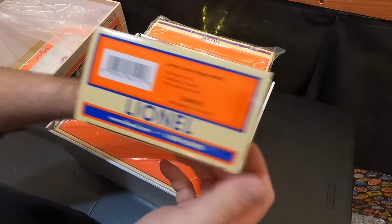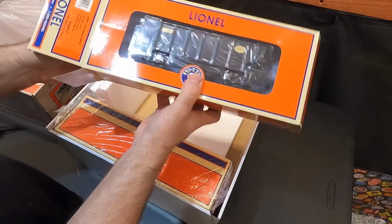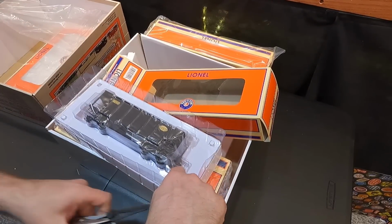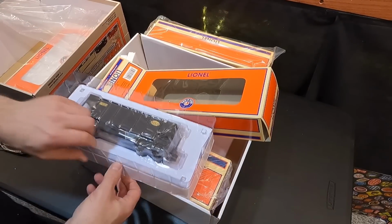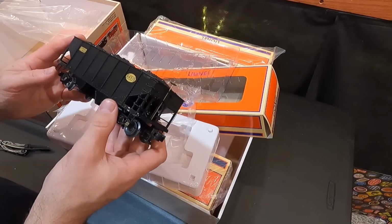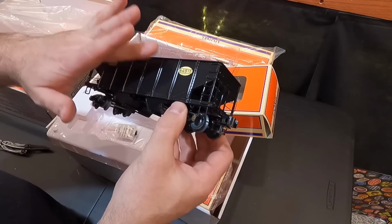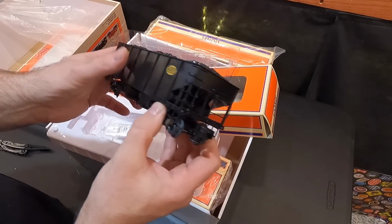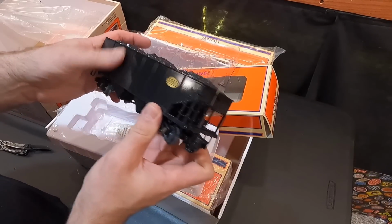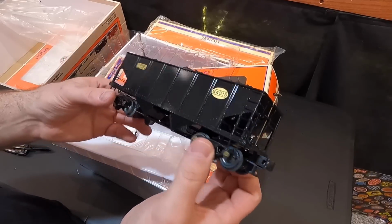Yeah, Lionel Lines hopper. Looks like it's done up in black. This has a few smudges on it. Needs to be cleaned up a little bit, so I wonder if this was handled by someone at one point. That's okay if it was. I really don't care, but again, modern coal hopper with pre-war style.